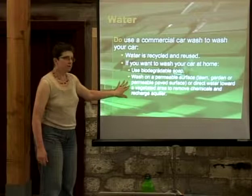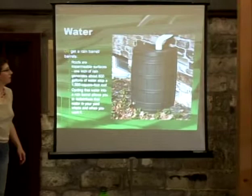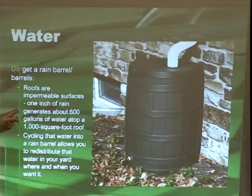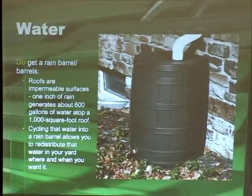I don't actually ever wash my car because it's pointless. Get a rain barrel. Roofs are impermeable surfaces, thank goodness, well, except for one part of mine. One inch of rain can generate about 600 gallons of water on top of a 1,000-square-foot roof. Now, when you measure the roof, you're not measuring the area here, you're measuring the area here because it's sloped, okay, remember? That's the math.